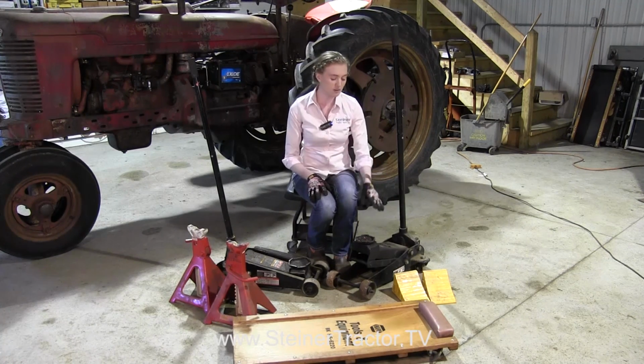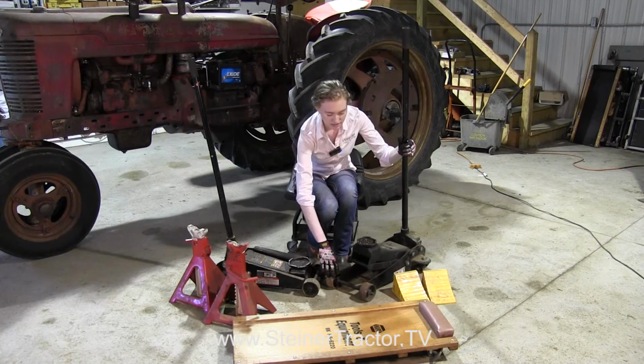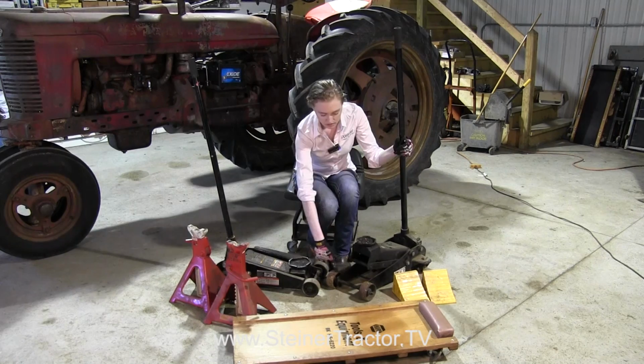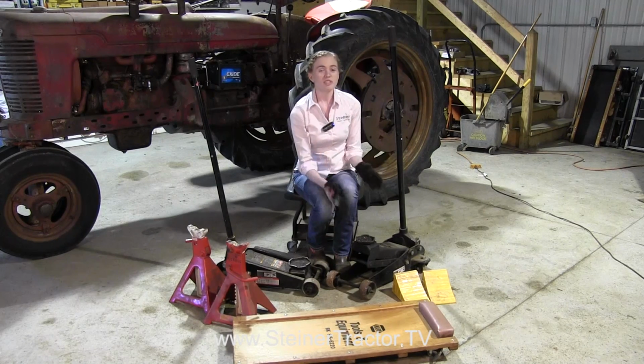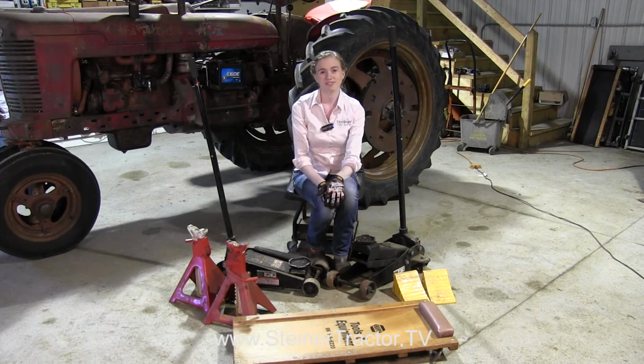Now in our shop, we did use the jack to hold up a tractor and it slipped and fell. It wrecked the jack. You can see that it's warped here. The front axle is bent. So obviously we won't use this jack anymore, and we learned our lesson to always use some jack stands.